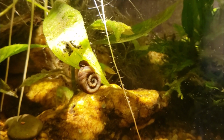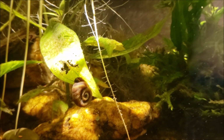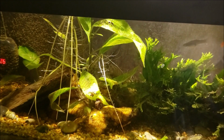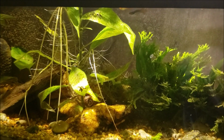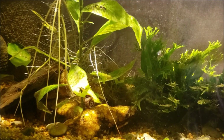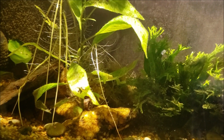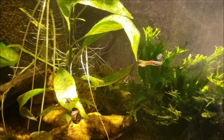Just getting ready to turn the lights out here in my office tank, and I noticed this ram's horn snail is hanging on to the leaf of that temple plant, and it's chewing away on what looks to me like a dead spot in the leaf. And there's always a lot of controversy. Pardon me for being out of breath. I just ran downstairs to grab my camera because I wanted to get this on video.